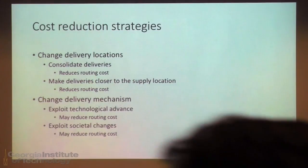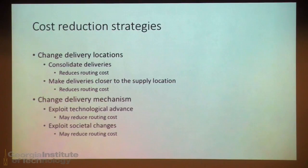I'm not going to go into much detail on any of the research related to the topics that I'm going to discuss. My goal here is primarily to introduce some of the ideas that we've been working on and how they relate to the topic of last mile logistics. And I may go into one slightly deeper.